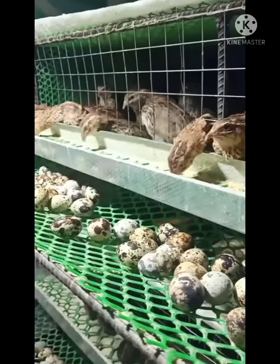In our case, I am living here in Carmen, Davao del Norte, and I am selling these eggs in the local market. So it is really profitable.